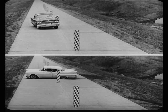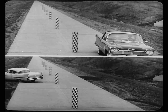Cadillac's getting temperamental. It's now broadside to the track, but there's no stopping Imperial, ladies and gentlemen, not on your life. And as Imperial smoothly finishes the run, Cadillac gives up and heads for home by the nearest route. Thank you and good riding.